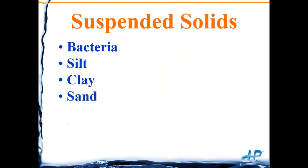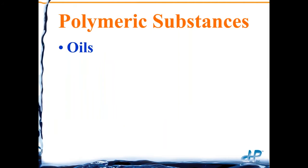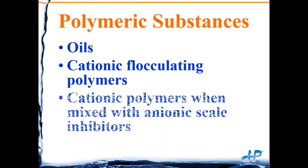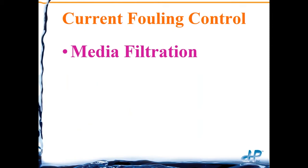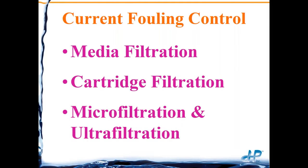Many suspended particles can foul an RO unit, and these can be very problematic. They can be a real issue trying to keep an RO unit from fouling and not having to chemically clean it too frequently. So currently, if you look at fouling by particle control, media filtration, cartridge filtration, and membrane filtration are the most common today. So that's to remove as many particles ahead of the RO unit as we can.